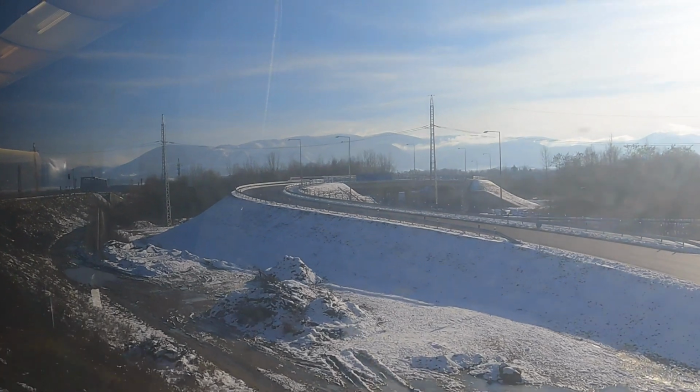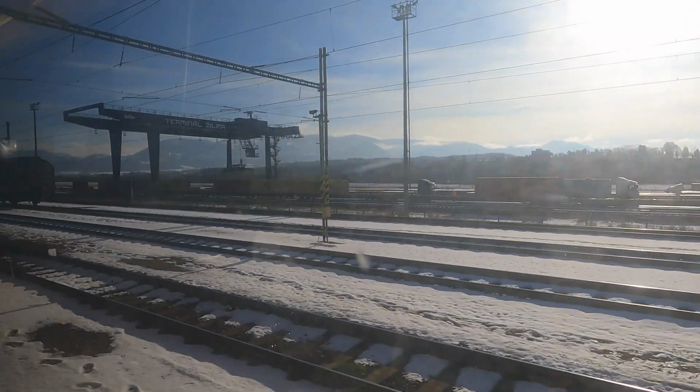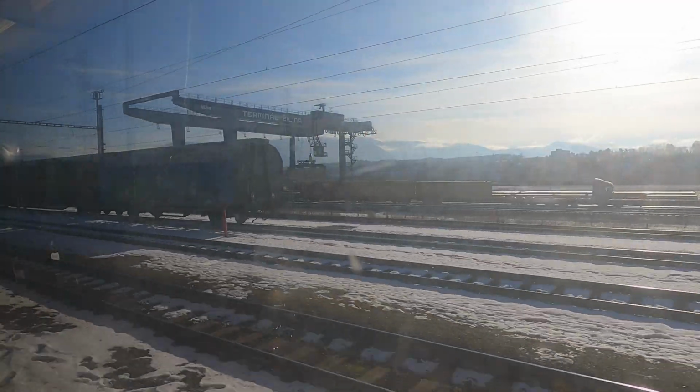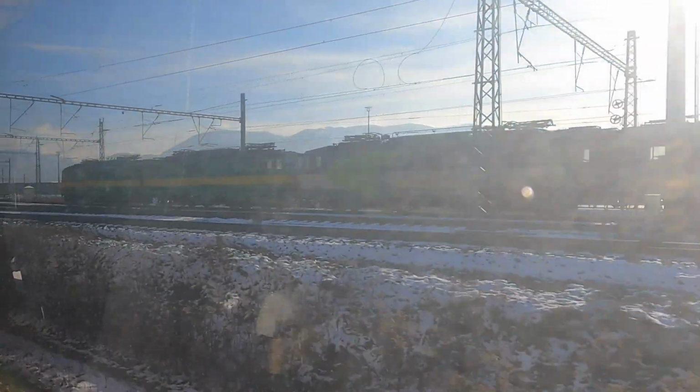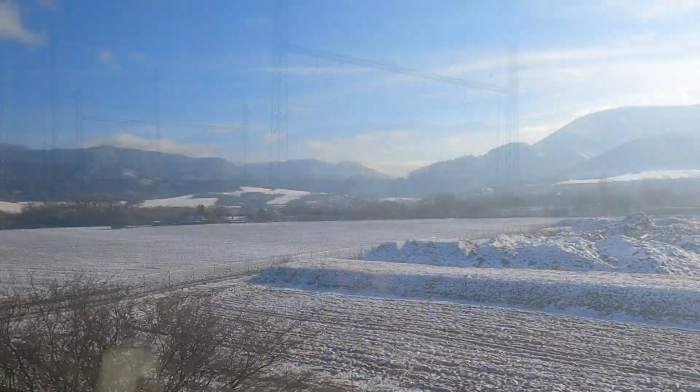The Tatras are looking very lovely in the sunshine. There's huge marshalling yards at Žilina, but that's not surprising for a border town, and also it is the home of a massive Kia car factory. This line is already looking wonderful.